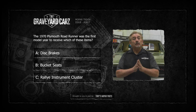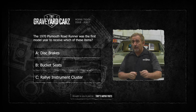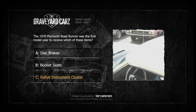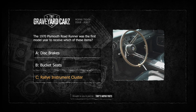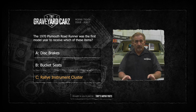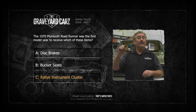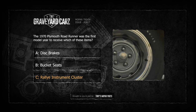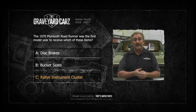All right, Ghouls, so which of the items first came available on the 1970 Plymouth Roadrunner model? If you answered rally instrument cluster, you are correct. Alpha code A62. In 1968 and 1969, it was not available. You couldn't get a rally instrument cluster. You got the standard instrument cluster, and you could order an N85 tachometer for it, but it was not a rally instrument cluster. The disc brakes and the bucket seats were available as an option from the day the Roadrunner was made in 1968.